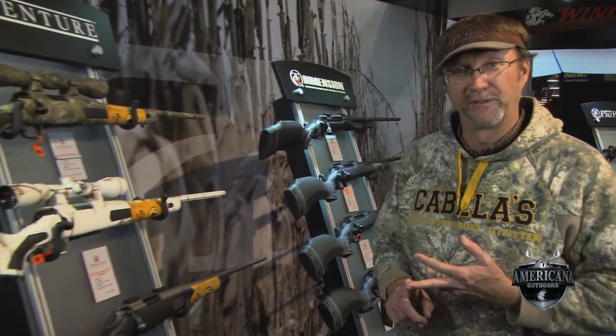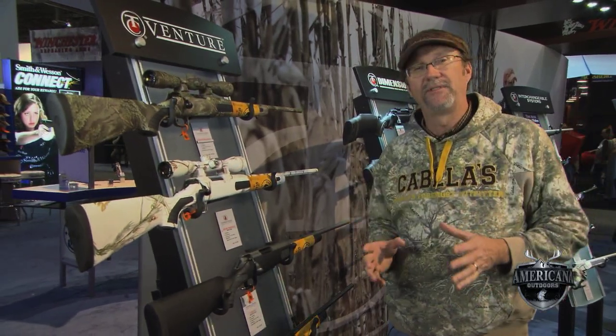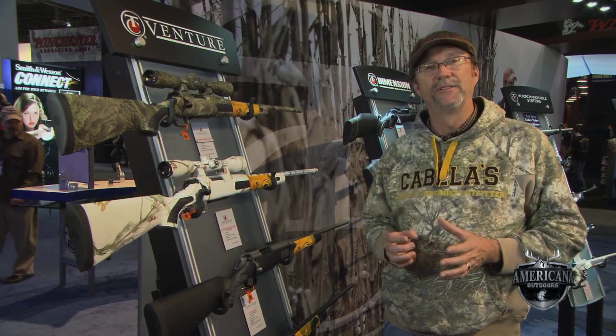Thompson Center provides hunters nationwide with compatibility that's going to allow them to do whatever they want to do. Whether you're a muzzleload hunter, whether you're hunting with a slug, whether you're hunting with a rifle, whether you're looking for an interchangeable component gun, Thompson Center covers all those bases, and that's why I shoot it, and that's why so many of the other top hunters in the nation shoot it.